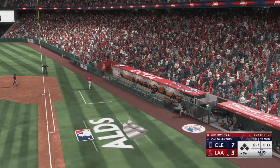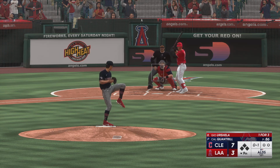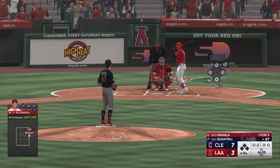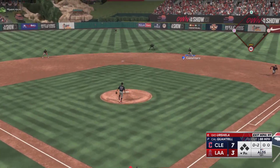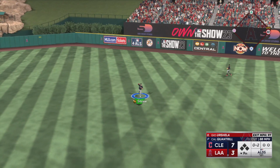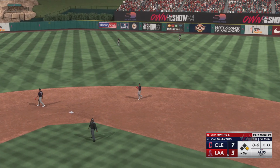And first offering is fouled off. Right-hander kicks, deals. Strike on the inside corner. And a base hit right there. And the leadoff man aboard. So he gets on base.